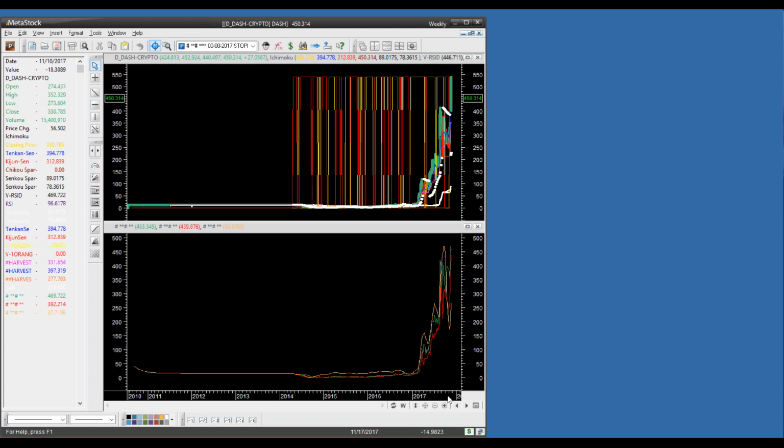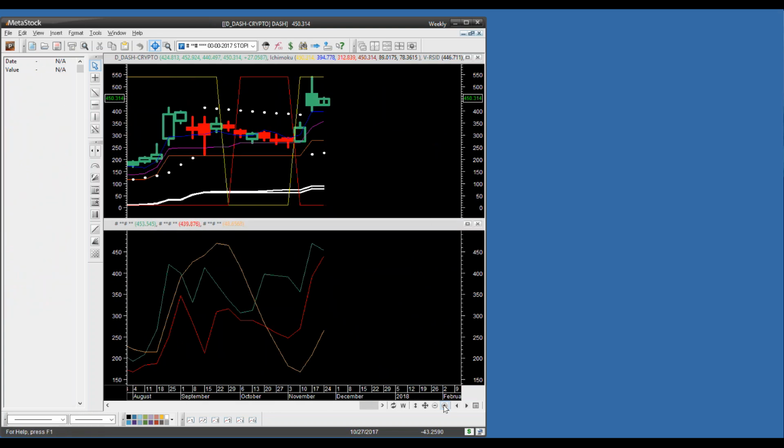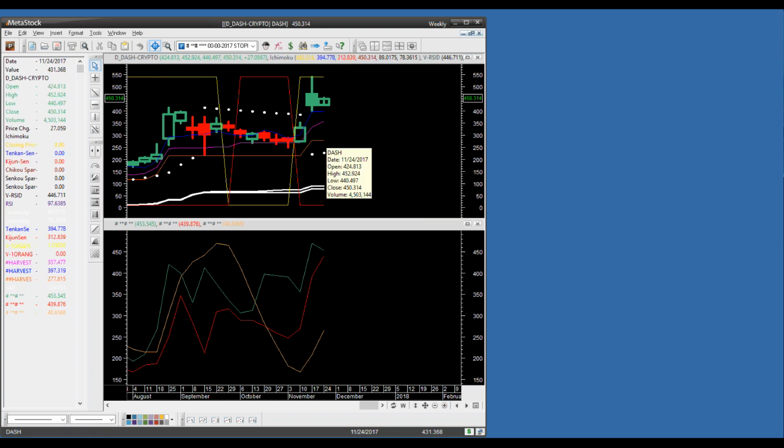All right, let's take a look at Dash. Let's flip back over to the crypto space. All right, here's your Dash. Dash needs to close about 397.32, and it will open up the door for next week for a continuation rally. But we do need to deal with this gap here.